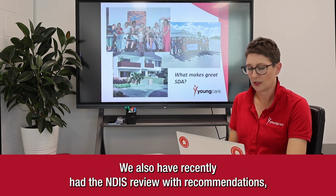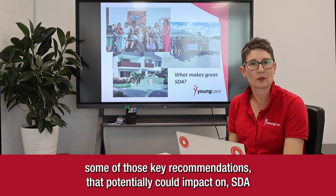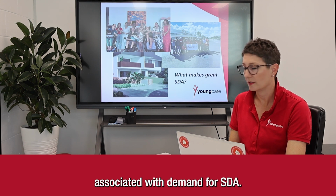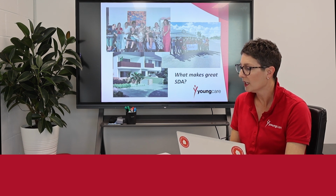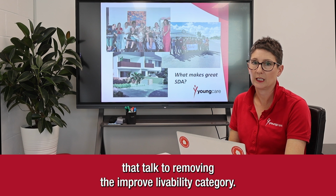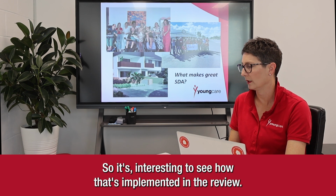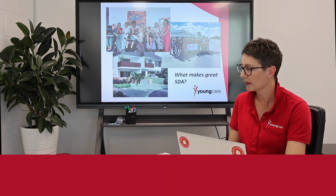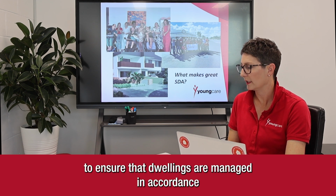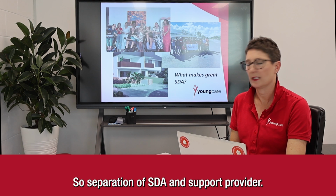We also have recently had the NDIS review with recommendations. Some of those key recommendations that potentially could impact on SDA provision are positive in relation to the release of data associated with demand for SDA. There's also another recommendation that talked to removing the improved livability category. So a lot of houses in the pipeline may be being built to that design category. So it'll be interesting to see how that's implemented in the review. And also another one that stood out was the regulation to ensure the dwellings are managed in accordance with the needs of the participant, and that separation of bed and care. So separation of SDA and the support provider.